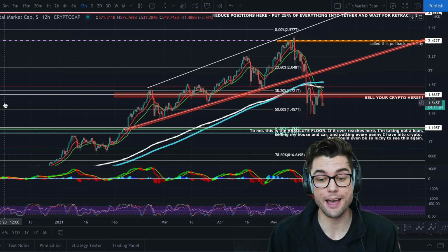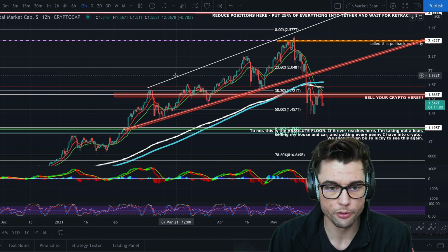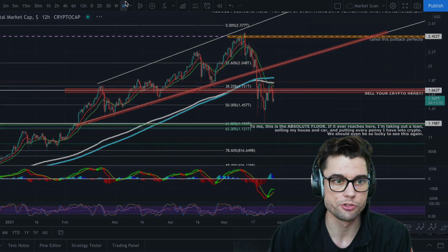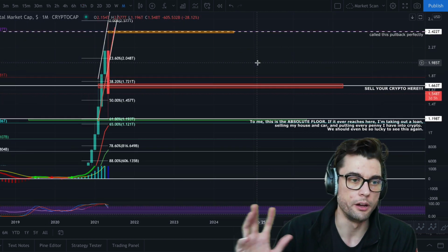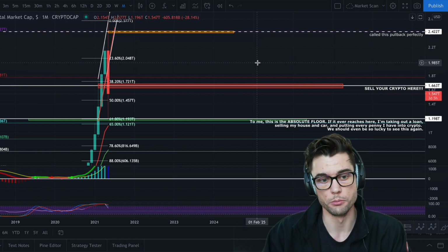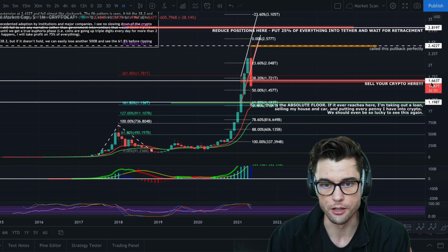Now let's get back to the actual analysis. I start out my analysis by starting it on the total market cap. The total market cap is really the entire market cap of cryptocurrencies. Every single cryptocurrency added up together, that equals the total market cap. And right now it's at $1.663 trillion.